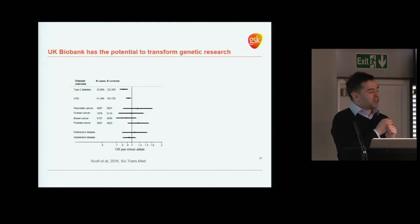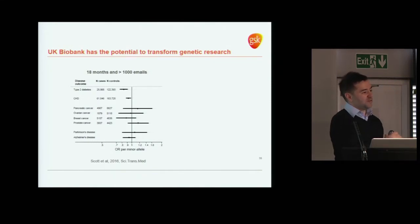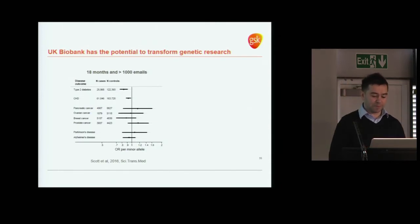Now, one of the major limitations I mentioned is lack of availability of large-scale data. And I mentioned there that this particular study took us over 18 months and over 1,000 emails. Even when the data were published, that involved me and my colleagues emailing people and saying, look, you've published a paper, in all of your data there's the association of this variant with this particular disease. Can you give us those results? That took 18 months, over 1,000 emails negotiating for access to that data.